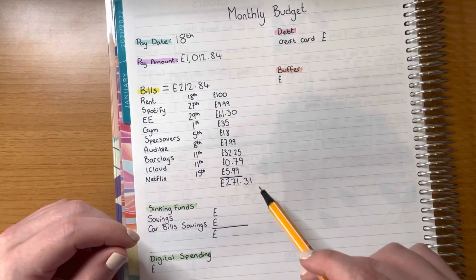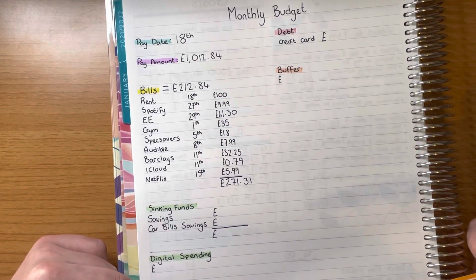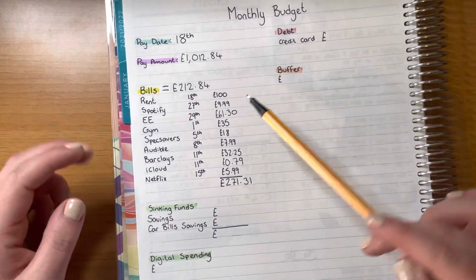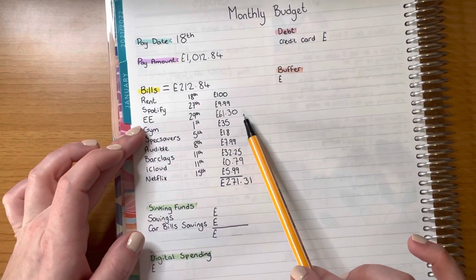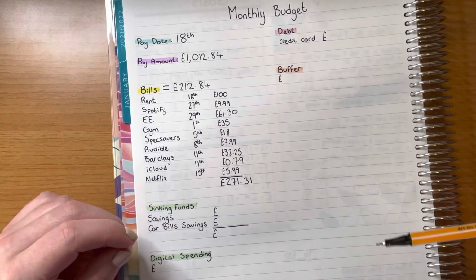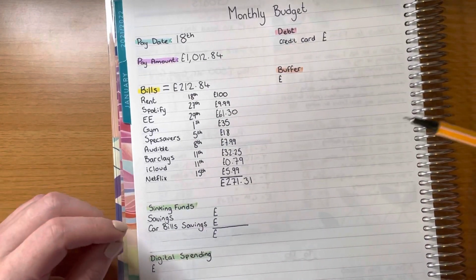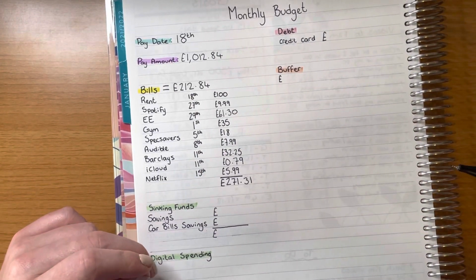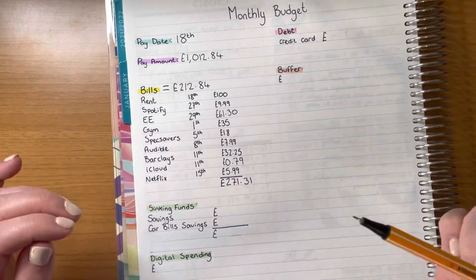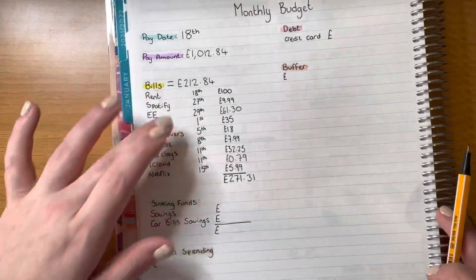That builds up to more than that every month, as well as I do get, I think it's £28 from my mum towards my Apple Watch, which I do pay as part of my £61.30 EE payment. It was a Christmas present, but because I wanted it linked to my phone, it had to go through my bank account. So she does pay for that bill, and it does total more than that. So that's how much I have allocated.